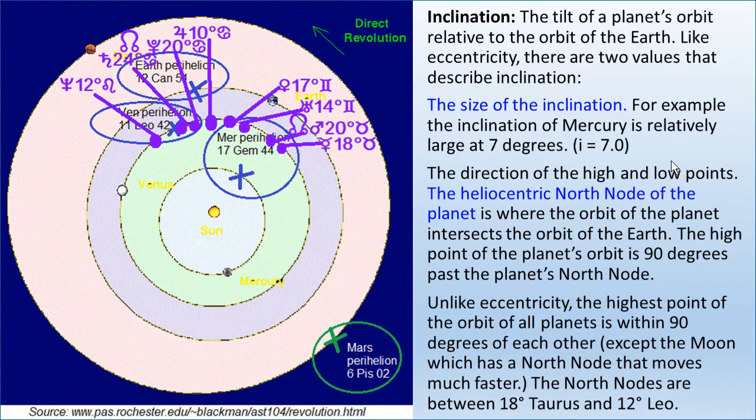And then what is the other thing, the other value that describes the inclination? It's the north node of the planet. So the north node tells you where the planet goes from being below the path of the Earth to going above. And you'll notice that the north node of all of the planets, I put all of them here in purple, and I put a little purple dot for their approximate positions. Unlike perihelion, they're bunched up. They're all between 18 degrees Taurus and 12 Leo.